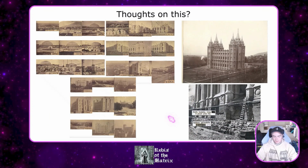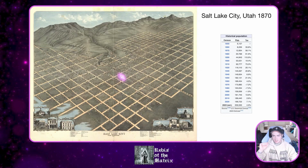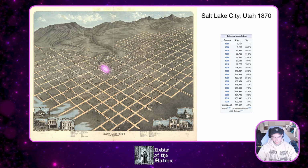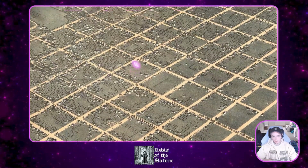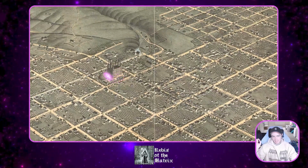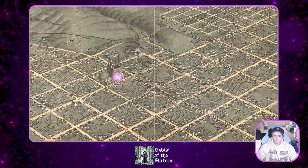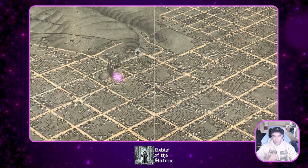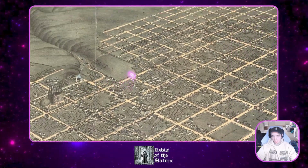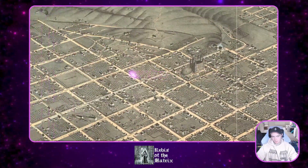And I wanted to then show you this. So this is one of the panoramic maps made of Salt Lake City in 1870. And this shows a population of just under 13,000 people inhabiting this land. Let's not talk about the grid layout yet, but let's discuss why a fully built out Salt Lake City Temple is being shown on a map in 1870 when supposedly they haven't even laid the foundation stone at that point. Yet here we have it fully built out amongst a fully built out grid of Salt Lake City.